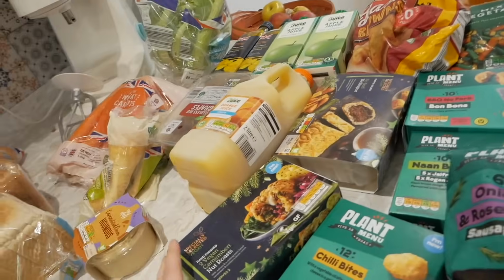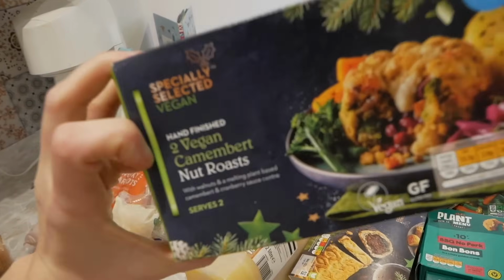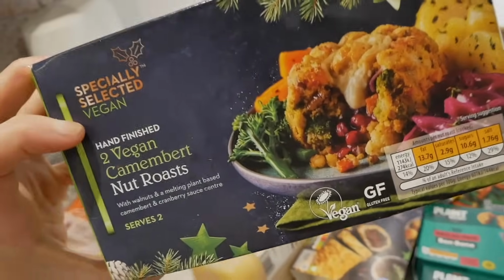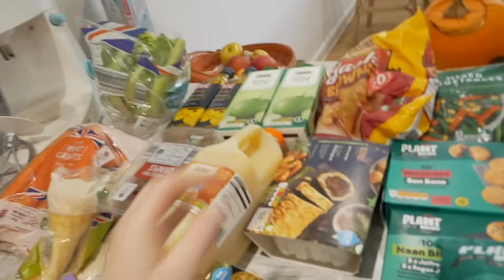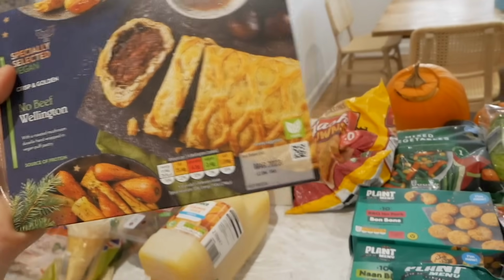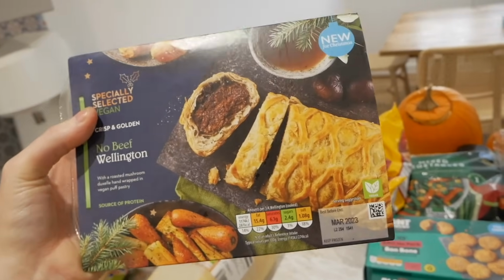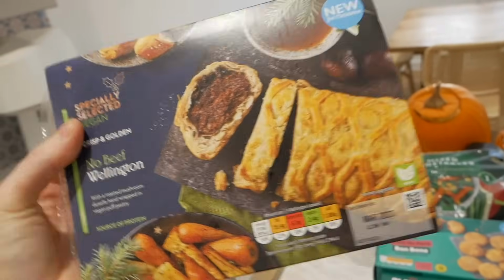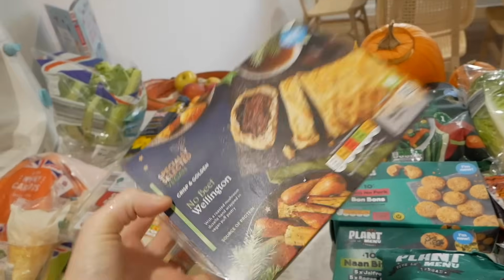Then these are the bits that I wouldn't normally buy, but I saw. So it was 2 vegan camembert nut roasts. So I'm going to try them before Christmas. If they're good, I'm probably going to get quite a few of those. As well as the no beef Wellington, it's a vegan one. This in itself was like £4.99, which is a lot. And I would not ever normally buy these things apart from Christmas time because it's just too expensive.